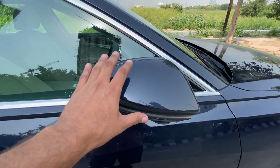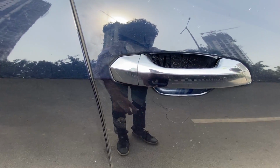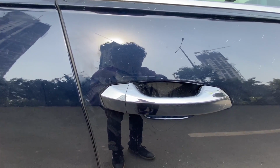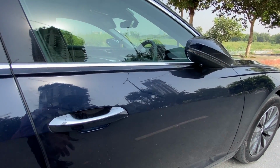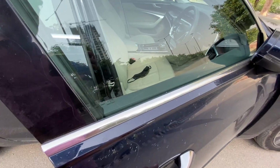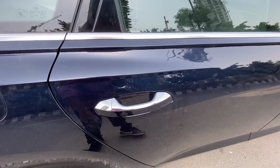Here it gets these electric ORVMs with heated technology. This is the keyless entry, so if you don't have your key in your hand, in your pocket or in your bag, then you just have to press this and you can see the car has been unlocked. Or you can just pull the door handle and the car will be unlocked. You get this keyless entry on all the 4 doors.